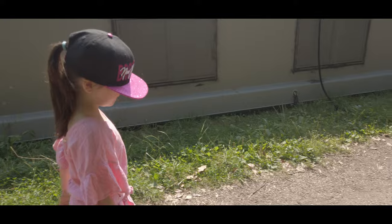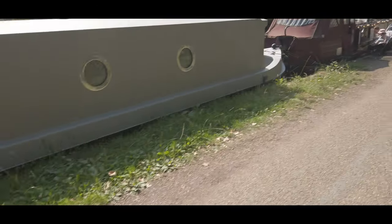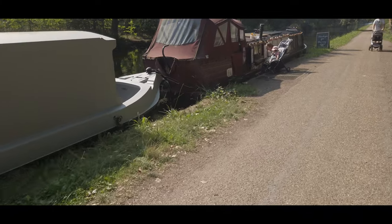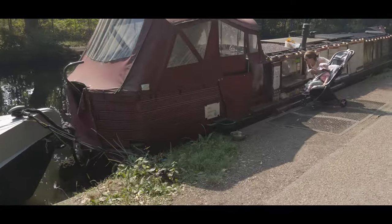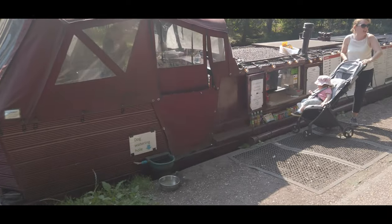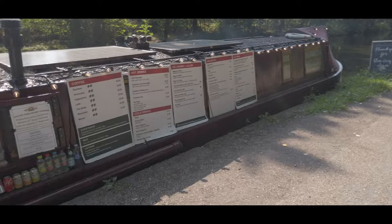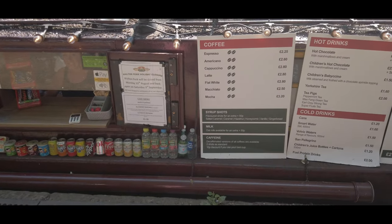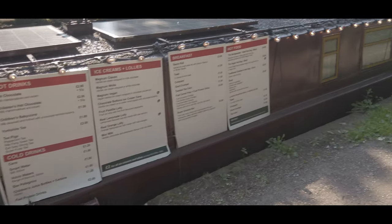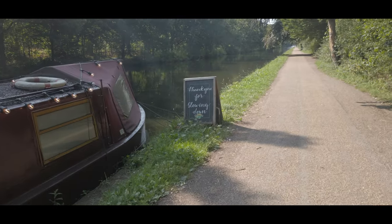Well, the cafe is on the boat. Shall we have a nosy? This is awesome. Daddy, I'm kind of hungry.